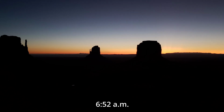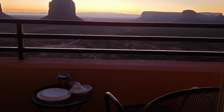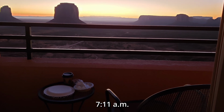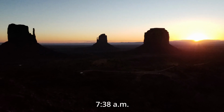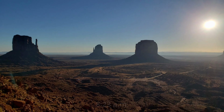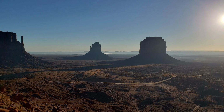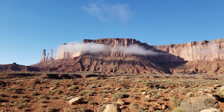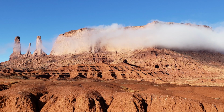Got up early the next day so I wouldn't miss the iconic sunrise over the valley. After running around the hotel a bit, I finally realized that I had the perfect view from my room balcony. Checked out of the View Hotel just before 9 a.m. and headed straight to the start of the 17-mile loop road through Monument Valley.